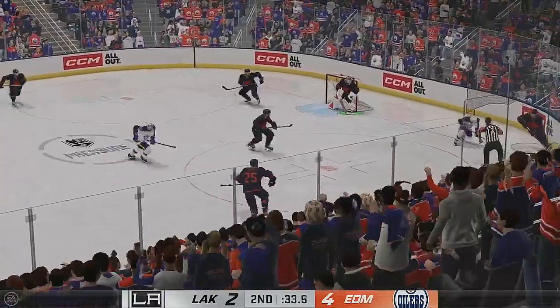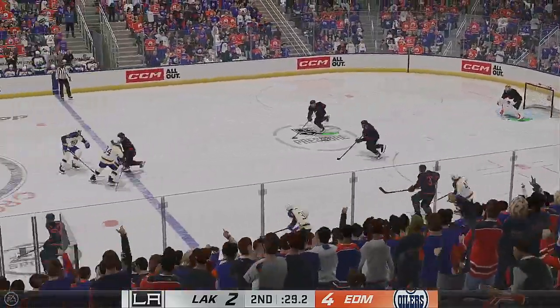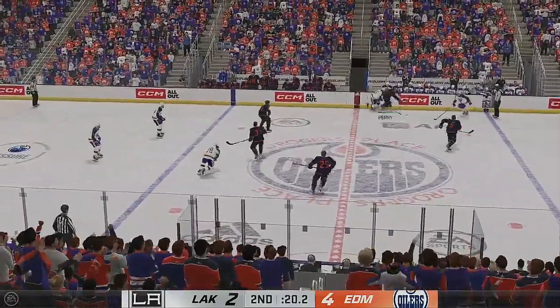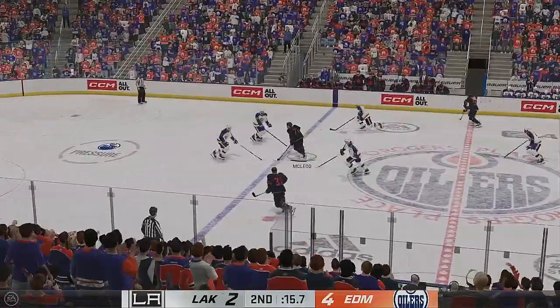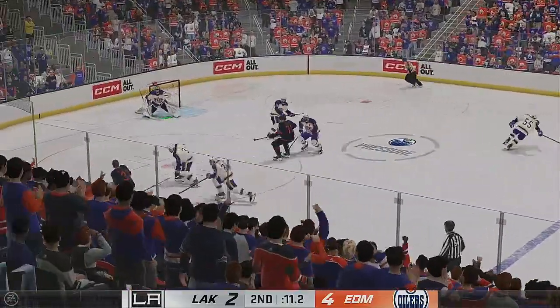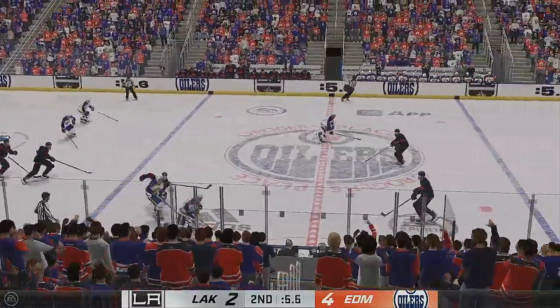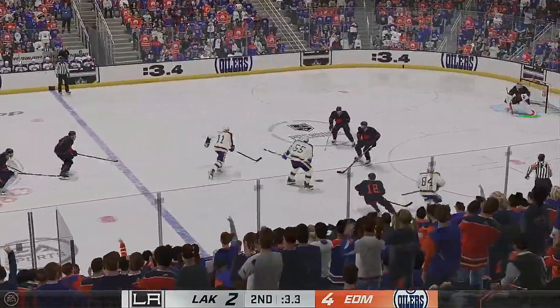Control of it now from their own end. And he slides it quickly to CeCe. Deflected away. Nice defensive use of the stick there. Passes on over to McLeod. Quick feed to Fogle. Sends it in front. Great defensive heads up play to pick it off.